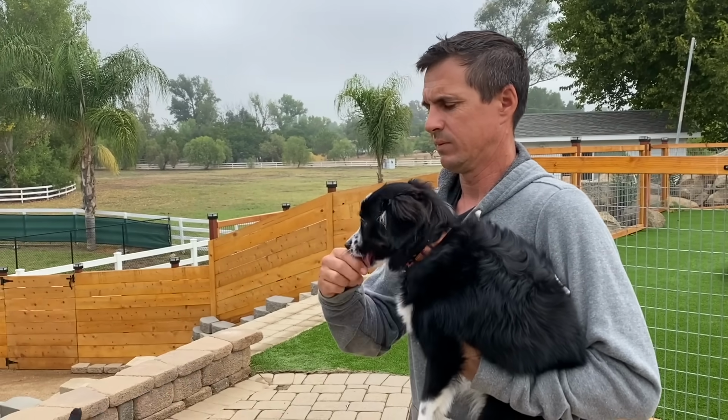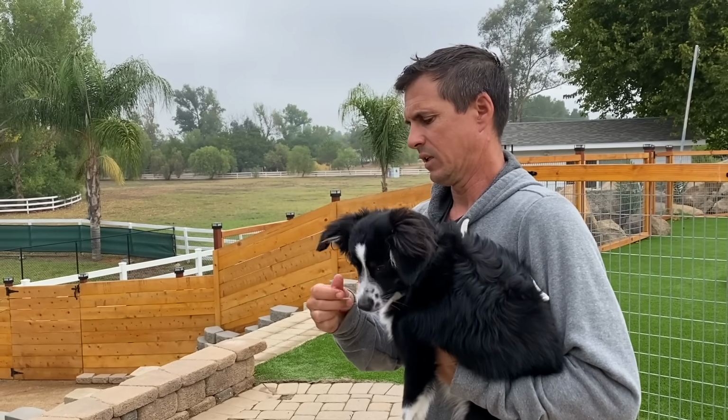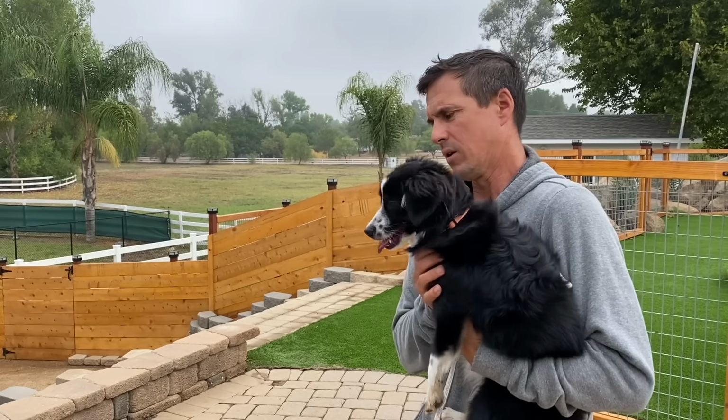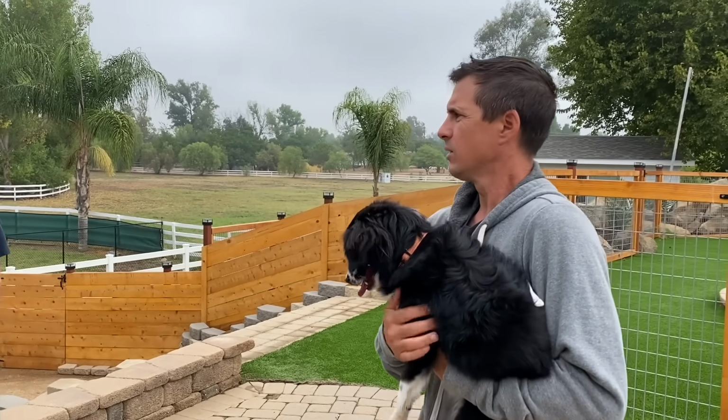More treats. Eats them, doesn't eat them, drops them. Let's see if she eats this one. I can't tell. Holding her, she's not terrified. I mean, she's just an all-around nervous dog.